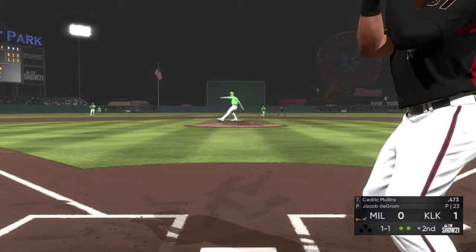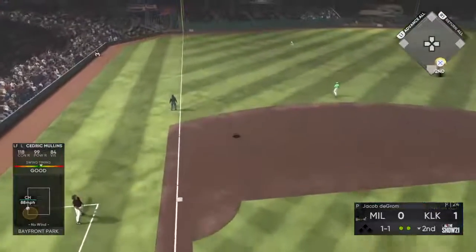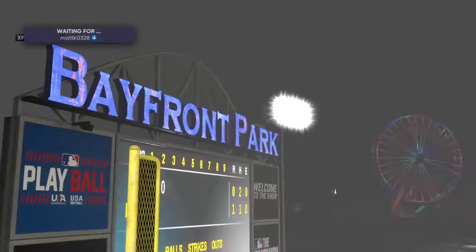That's a good take on a fastball out of the zone. Hey, I get it. He's looking for a ball to drive, but that ball was a little bit too far up in the zone. That's one you normally pop right up. Here comes a left fielder. He tracks it down, and that will end the inning.